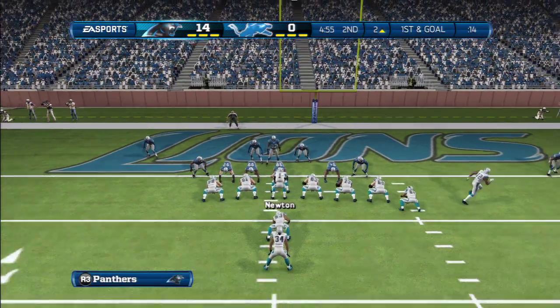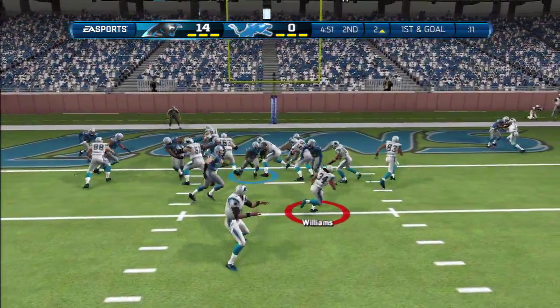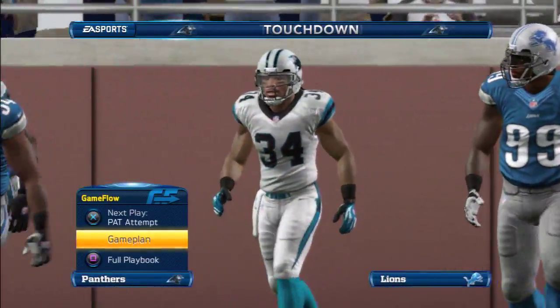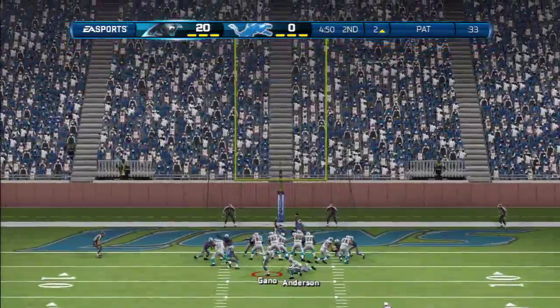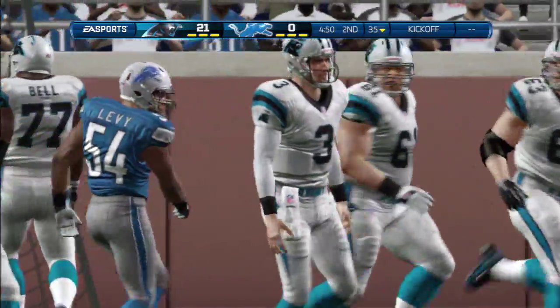The offense heads to the line for the 7th play of the drive. D'Angelo Williams into the end zone for the touchdown. When you got a lead, you march down the field, and you add on to that lead with a touchdown, it's fun to watch the other team. Will they stay patient, or will they panic? My bet is they'll panic.